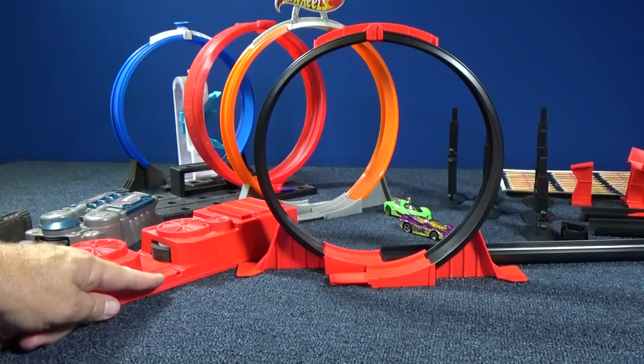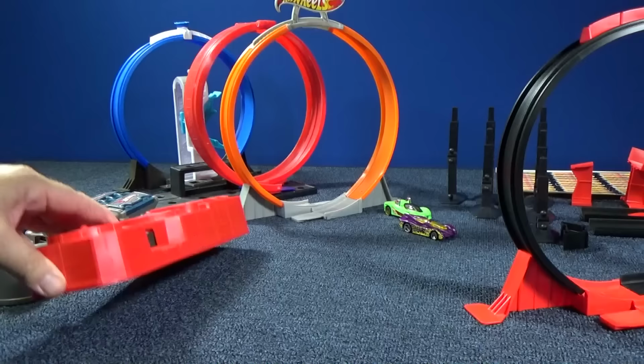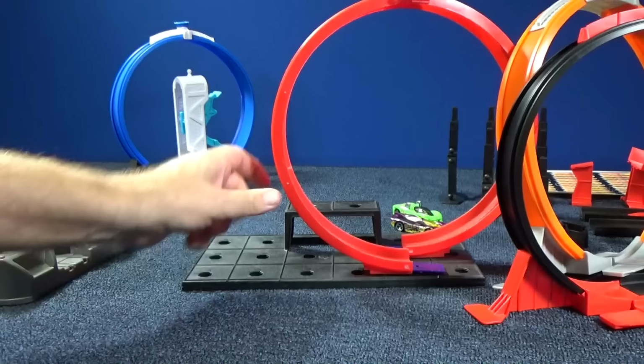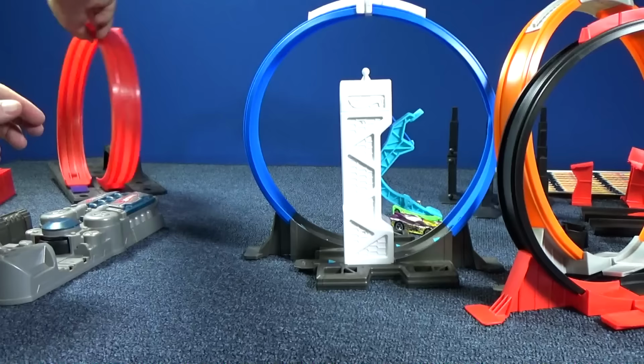As a matter of fact, Mattel's released other loops, the same thing. You see this loop here? It's on the ground. You rarely ever see me use these kinds of loops. You always see me use this kind, where, look, you can see how the loop is elevated up off of the ground. Even these newer track builder loops, I use these as well. I like these because they're elevated up in the air.